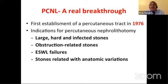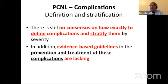We know that PNL was a breakthrough. It was able to treat large, hard, and infected stones, obstruction-related stones, shock wave failures, and also stones related to anatomic variations. It is a one-stage procedure, and the stone-free rate is the highest among all the options that we perform now. But despite all these successful outcomes, we know that it is an invasive procedure, and there may be certain severe complications that should be kept in mind.